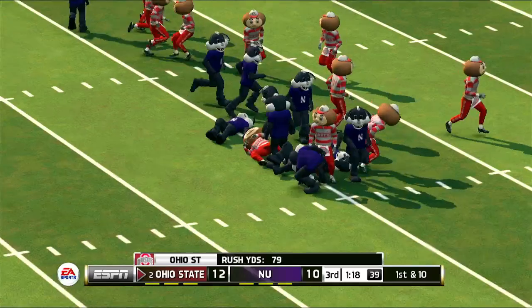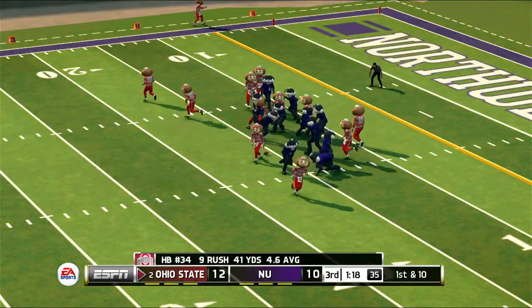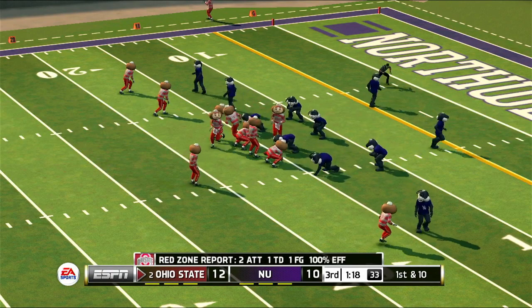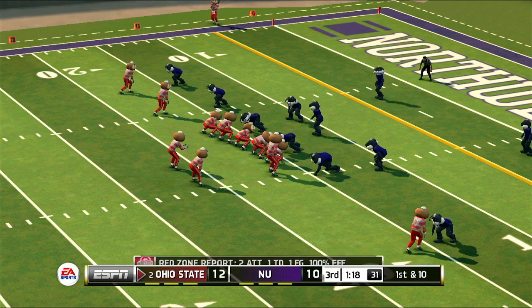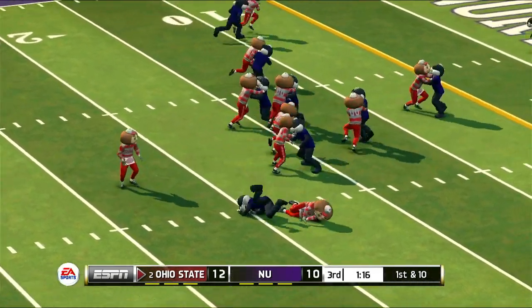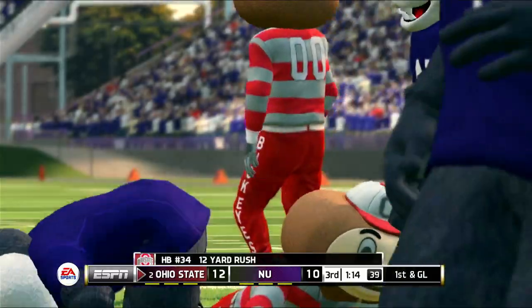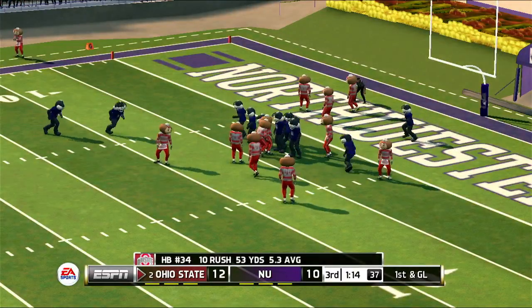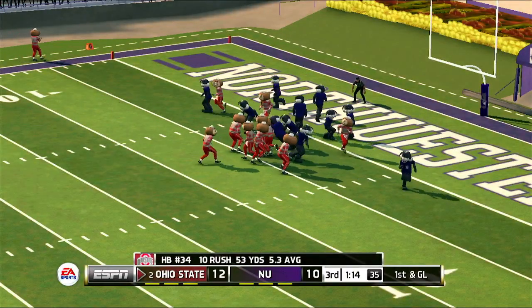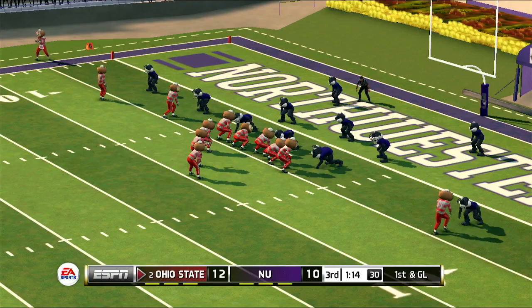Makes it out to about the 16. Gain of 12 on the play. First down. The 10. Brought down around the 4-yard line. That's a gain of 12 on the play. That makes it first and goal. Ohio State holds just a 2-point lead.